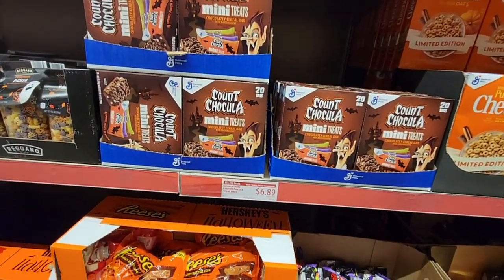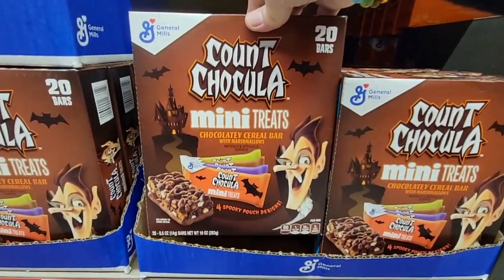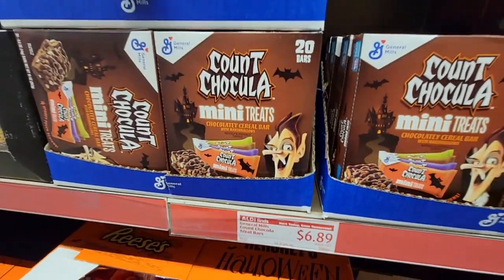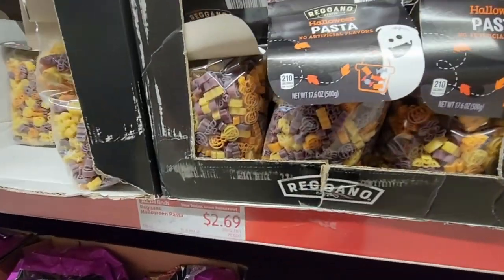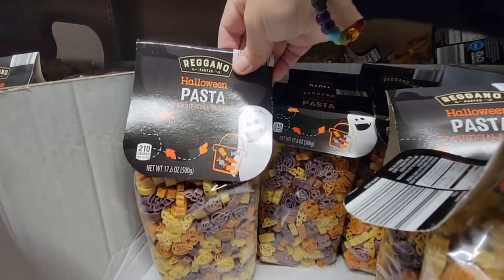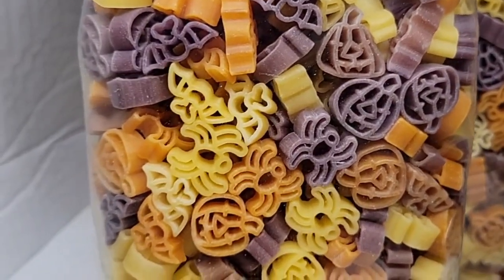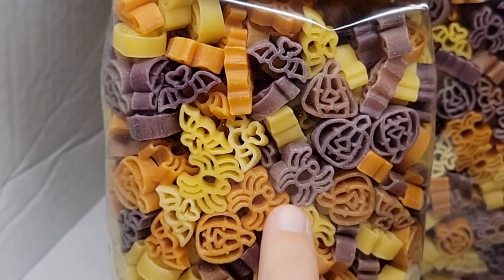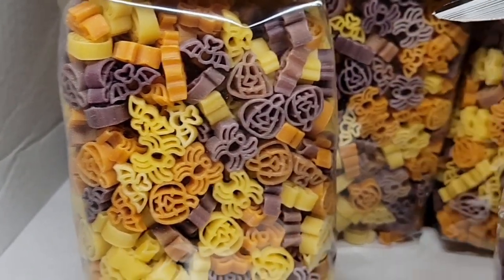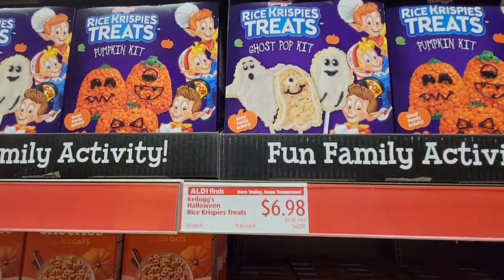Now, let's talk about Halloween. They have these Count Chocula mini treats, almost like the Rice Krispie treats. It's a box of 20, $6.89. And then this Halloween pasta for $2.69. How cute. Yeah, these are popular, but how cute is this? If you want to make this before going trick-or-treating. I mean, look at those. These spiders and pumpkins and bats. Oh, the kids and adults would love that. Especially, you know, if you make it just right and put the perfect sauce in there. That sounds good. And $6.98.